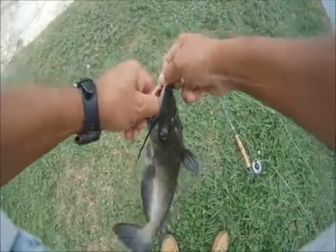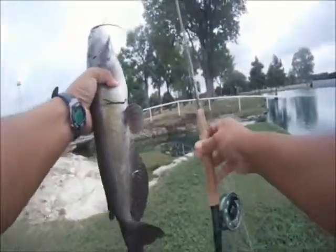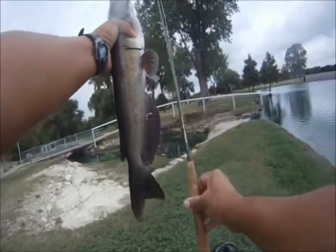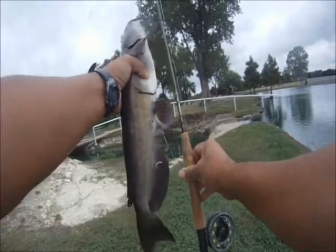So we lost a deceiver yesterday to a snag, a tree fish we call it. And then we lost another deceiver this morning to something that broke our line, and then we ended up hooking up with this one. Quick measure, just an estimate, about 20 inches is what it went for.